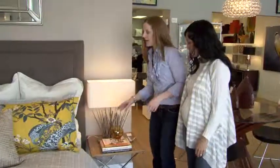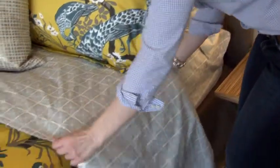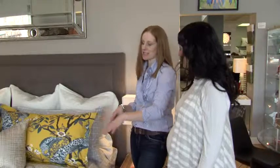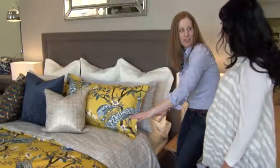How many layers should a bed have? Well, we start with a high-quality Egyptian cotton fitted sheet. That will cover your mattress. Next, we move into the flat sheet. We do recommend one because it's easier to wash a flat sheet when they get dirty as opposed to having to wash your duvet cover all the time. And also just for a nice design effect. It looks really pretty when you fold your flat sheet over top of your duvet cover.